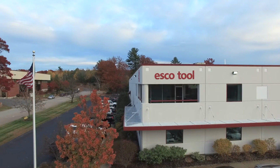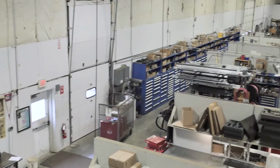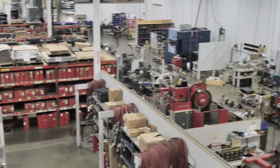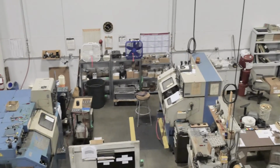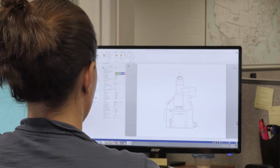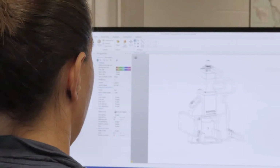Welcome to the ESCO Tool headquarters based in Holliston, Massachusetts. Our 60,000 square foot facility houses state-of-the-art manufacturing, assembly, shipping and receiving, and is home of the Millhog rental fleet of beveling tools and saws. Our design and engineering team is constantly working on new and innovative tools for pipe and tube beveling and cutting.